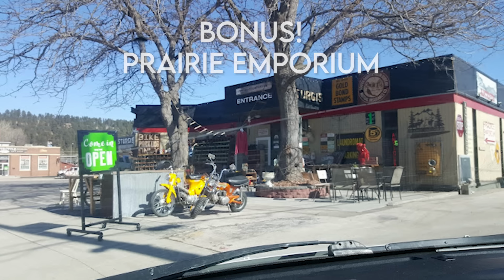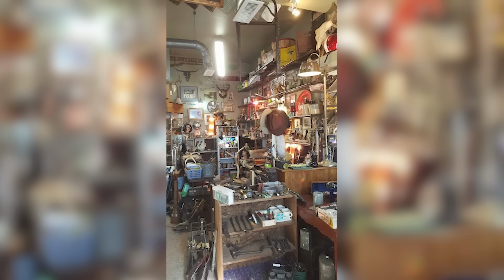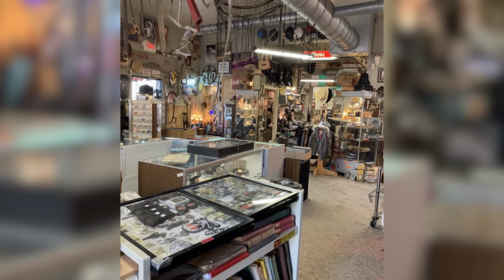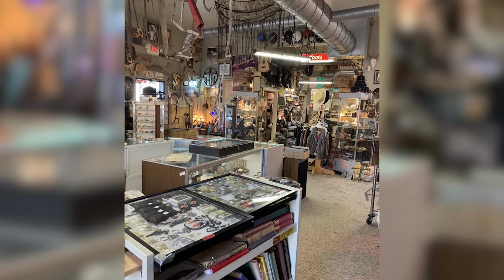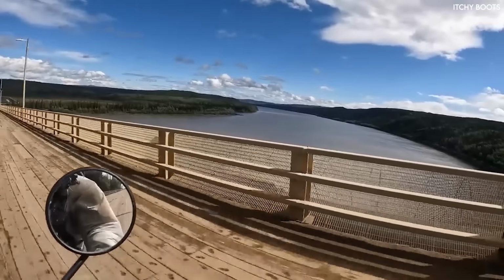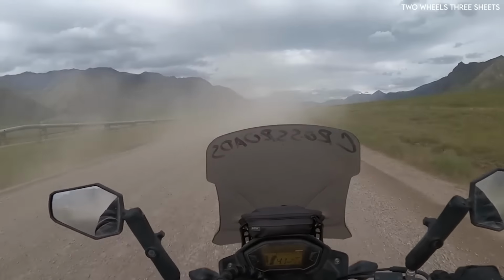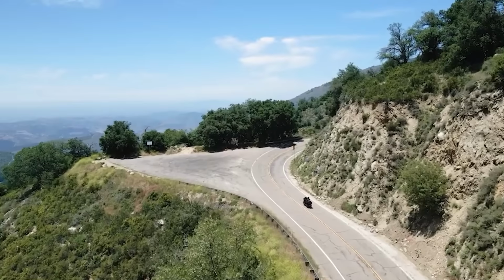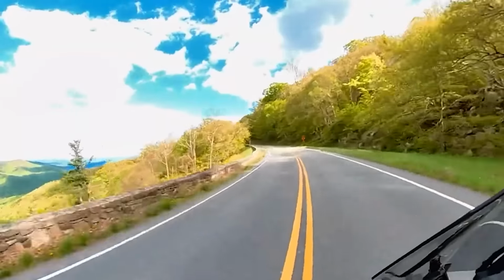And now for the bonus stop, Prairie Emporium, an eclectic antique store located in Sturgis. The Emporium carries a large variety of antiques, furniture, art, and collectibles. You'll never know what Sturgis Rally artifacts you might find here. And since you're obviously a motorcyclist who loves a good road trip, be sure to check out the 10 supposedly scariest roads that are actually quite beautiful next.